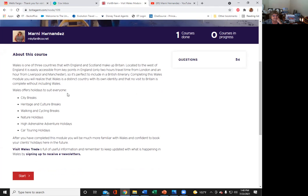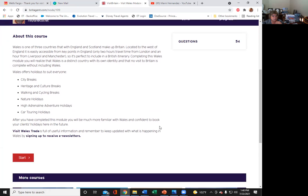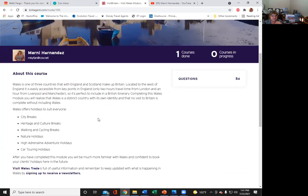Wales offers holidays to suit everyone: city breaks, heritage and culture breaks, walking and cycling breaks, nature holidays, high adrenaline adventure holidays, car touring holidays. After you have completed this module, you'll be much more familiar with Wales and confident to book your clients' holidays. Visit Wales Trade is useful information. And remember to keep updated with what is happening.